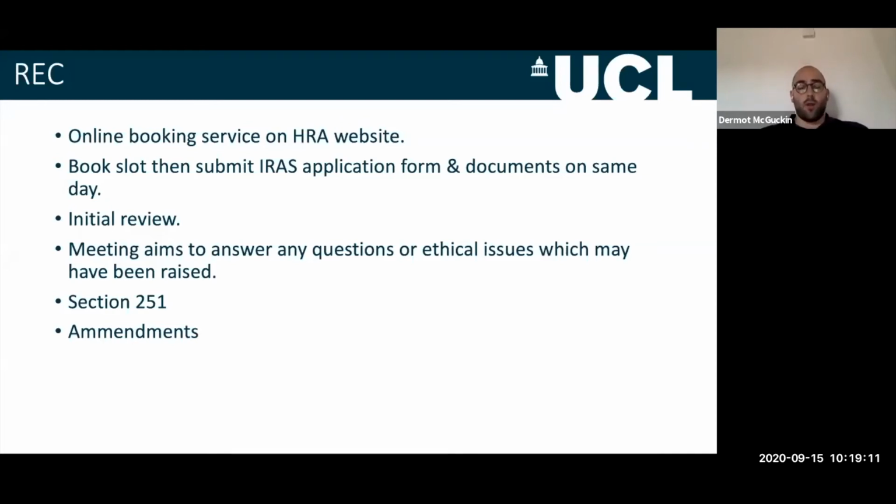And these fall into substantial and non-substantial. A non-substantial would be anything that doesn't affect the safety of subjects in your study, or change the scientific value or the conduct or management. And that's usually a more simple process where you can fill in a form and liaise with the JRO or your trials unit to submit that, and the committee will make a decision remotely.